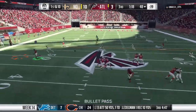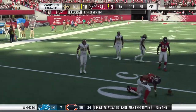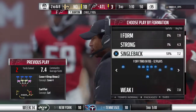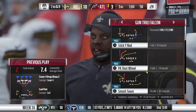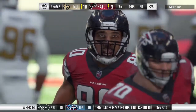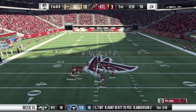Back to throw now on first down. Throw left side, complete. That's Burton. And he'll get it out to midfield. Looks like they'll spot it right at midfield at the 50. Give him a couple on the catch. It's 2nd and 8. And they still need 8 yards for the first here on second down.